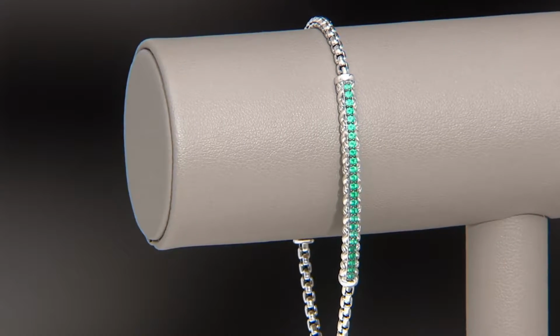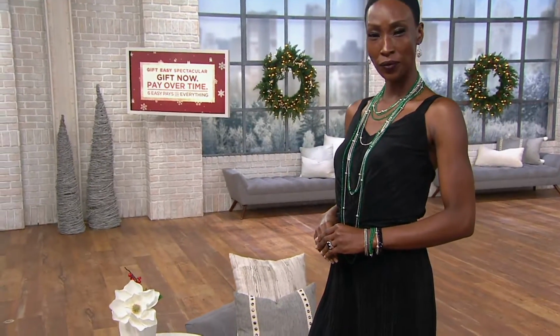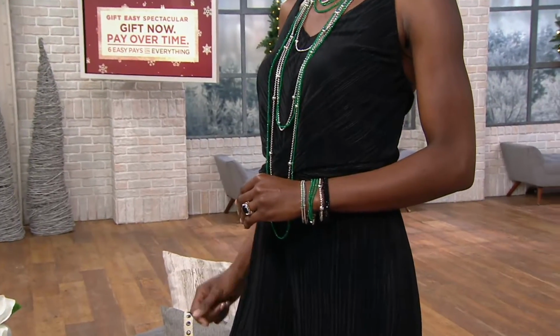And while you're seeing it here on the bracelet, I want you to know if you're a first-time J viewer, this goes through every single one of my designs. Every piece is thoughtful and based in quality. So let's be very clear. This is 20 points of green agate.